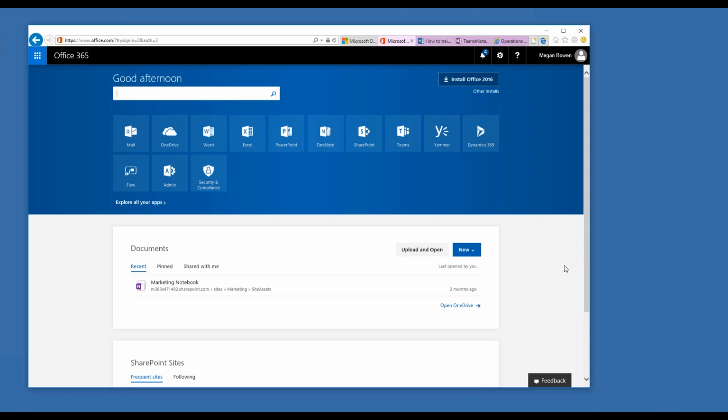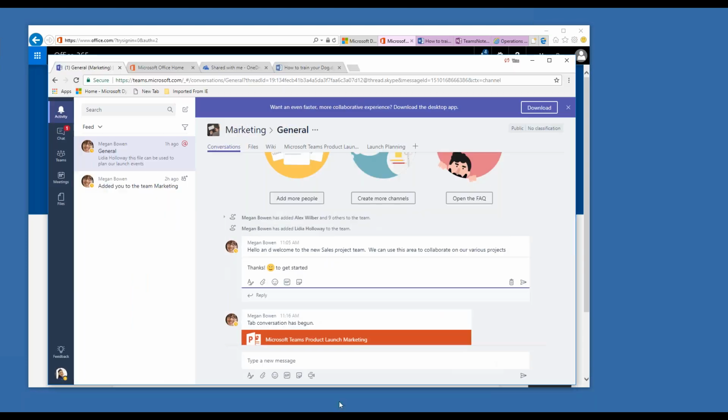So I wanted to just show you a couple of different interfaces for Microsoft Teams. The person I'm going to be working as today, we all remember her from last time, Megan Bowen. That's who I am today. And one of my team members is Lydia. Lydia accesses Teams from Google. She's using Google as her internet access point, and she likes using Google. And so there's Lydia there.